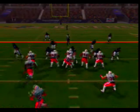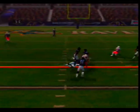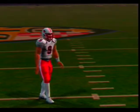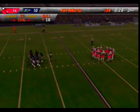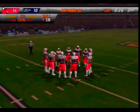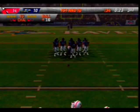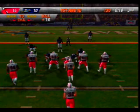Baltimore goes with a four-man front. Pass play here on first down. Throws it. Receiver has it. Great throw to beat the zone. I'll tell you, the defense has to do a better job of coming up and clamping down on the receiver whenever he enters their zone. First and 10. Ball on the 16-yard line.